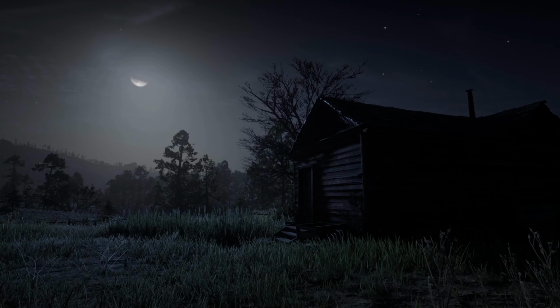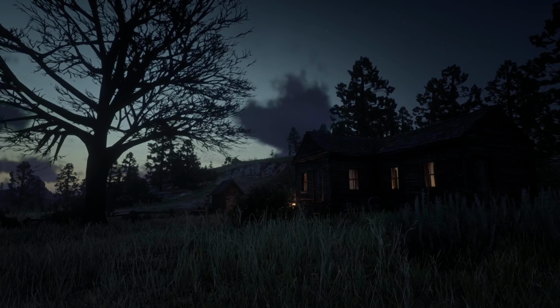Okay, so as it's too dark, I'll wait until morning and then we can get the horses out to show you guys. I actually have 10 horses, so we'll just go through them one by one.